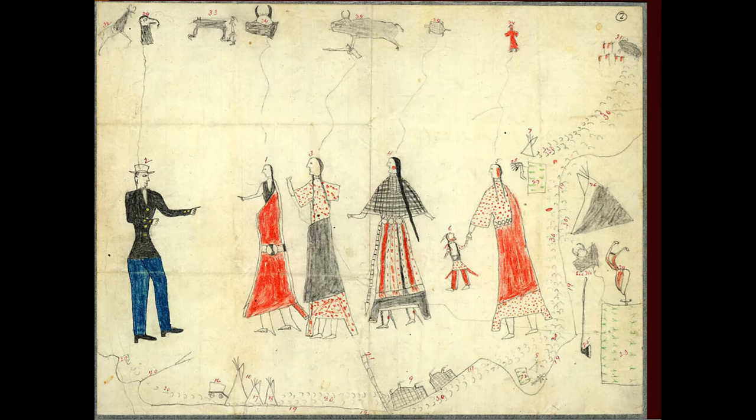The camps of the chiefs: Little Robe, 7, with his cornfield. Where did he go? 6. Where's the cornfield? Ah, okay, here. Oh no, here we go, 7 and his cornfield, worked by Crooked Hand here, and Whirlwind, 8, with his cornfield, 22.